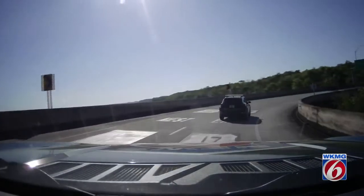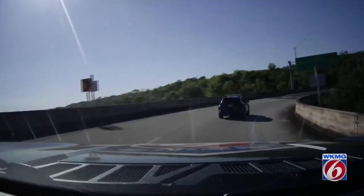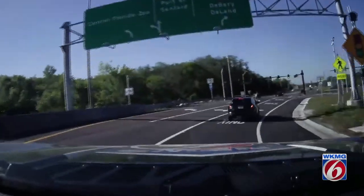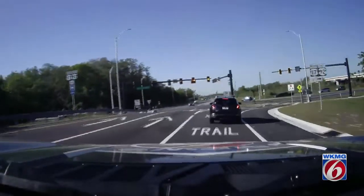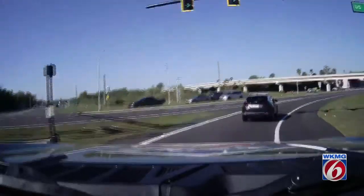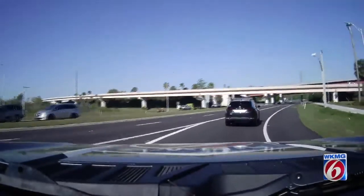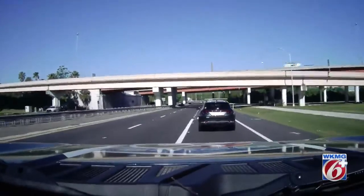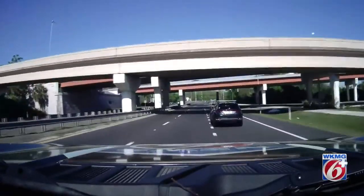So, we want to head north on 1792 because we want to get back on I-4, right? So, we stay to the far right. There's a warning for trail crossings. Oh, I love a good freshly paved area, freshly marked roadway. There's just no confusion, right? Okay, let's hop back on to I-4. Turning signals, everybody. Let's go. Thank you. Get on the gas.